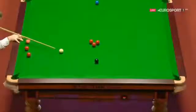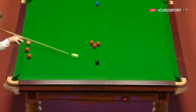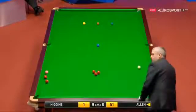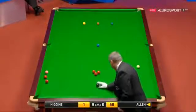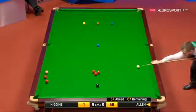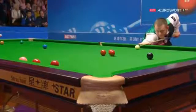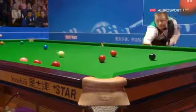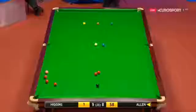Now this is a long bridge, this. Don't normally advise that long a bridge, but the cueing was awkward. Not ideal on this red. 58. He needs the red and any colour to leave Higgins needing snookers. Oh, he got a kick. That wasn't his fault. Mark Allen, 58.